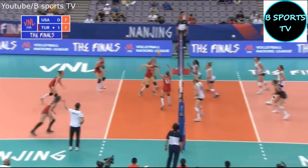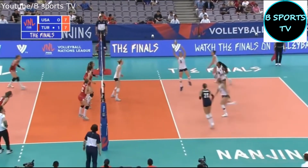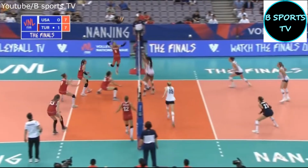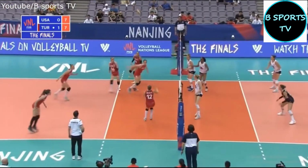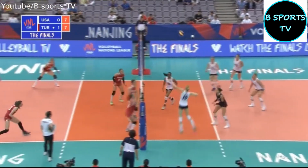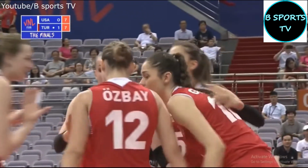Beautiful. Oh, well picked up though. Good cover. Another chance for Turkey here. No, it didn't quite work in the middle, so USA get another go through Hill. She just over-rotates as she hits that one out of court.